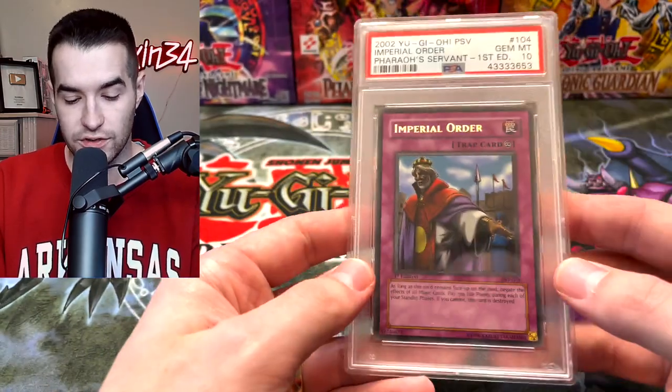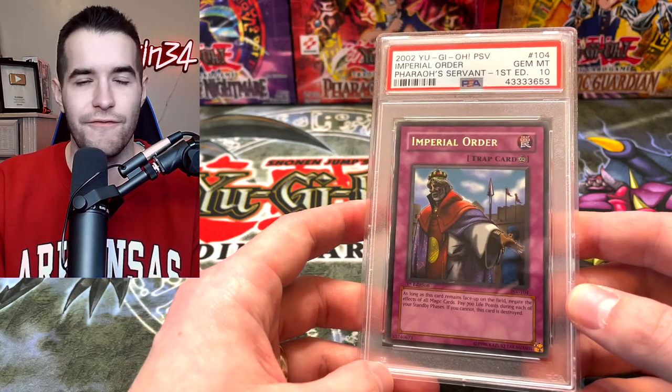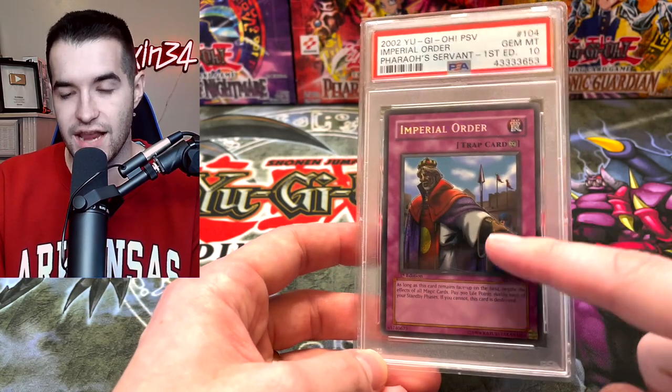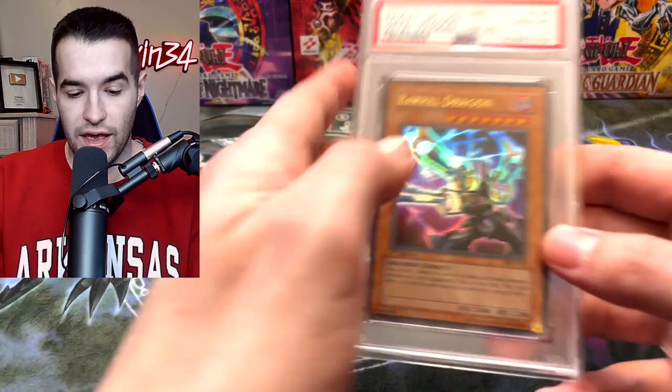So that card looks pretty good for the card side of it rather than just the case. I think we were asking like $850 on this one, so it's going to be $800 now. $800 to claim the Imperial Order Secret Rare. Next up, we have a big one.